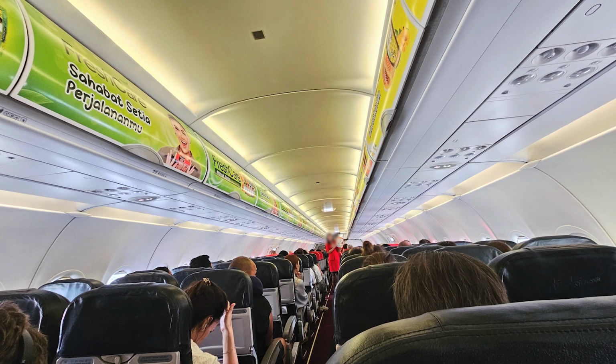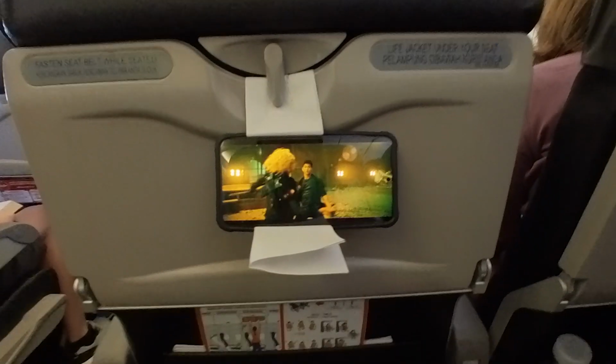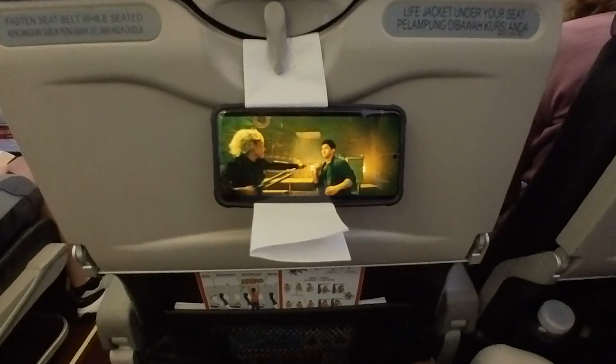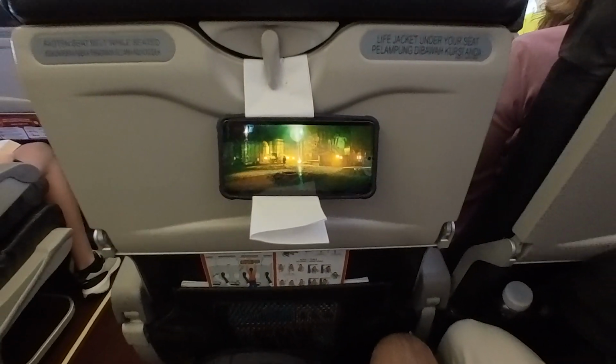And as I looked up, I noticed AirAsia is subsidizing some of its costs by advertising on the plane. And since we don't have an IFE system on this flight, and we weren't allowed to put our tray tables down as of yet, I used this little YouTube hack to watch a little video during taxi and takeoff.